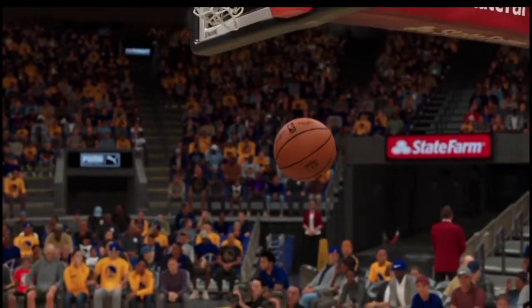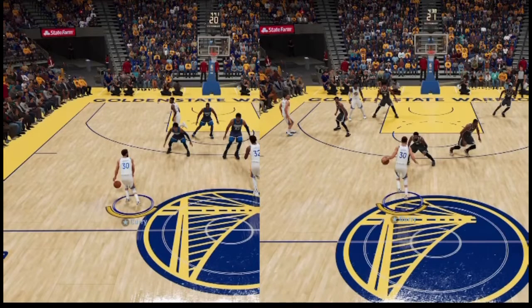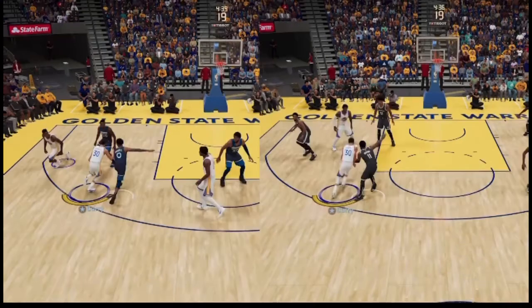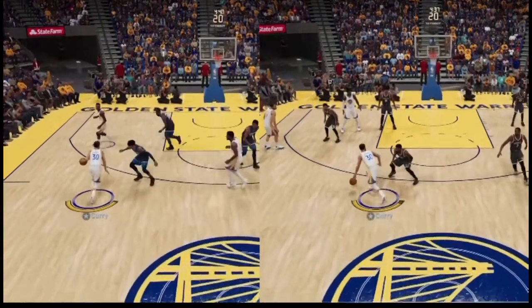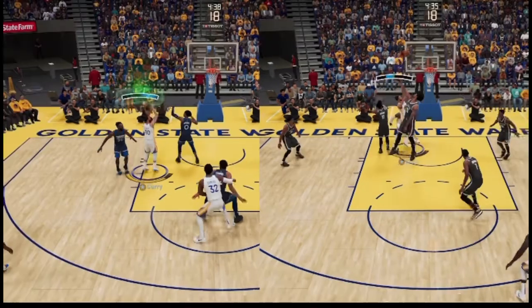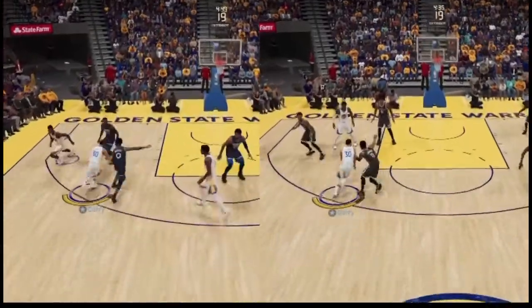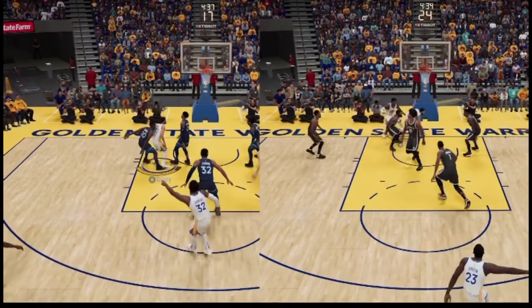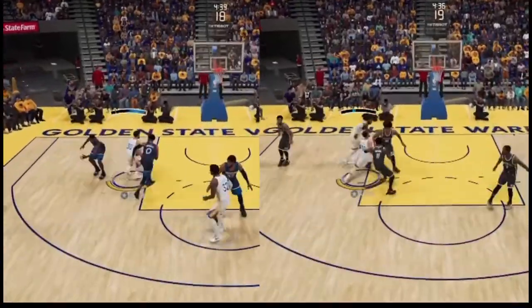Now we're going to move on to the shot meter. The shot meter is such an important tool for shooting, and for next gen, it gets a new look and plays a bigger role in your makes and misses. The new presentation is much more readable, really pops against various court floors, and no longer scales in world space, meaning it won't be really small if you're in a faraway camera view.